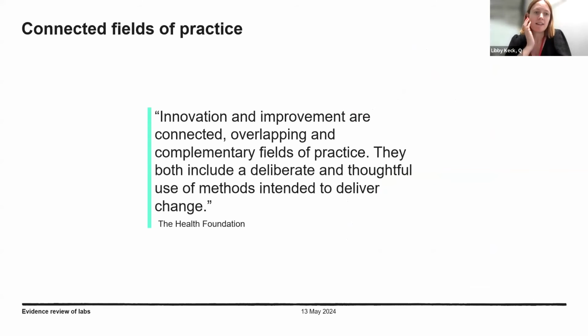And I guess the topic about the relationship between the two is very live for us in the Health Foundation. We've had a long-standing history supporting improvement in the NHS, and have more recently started to broaden our remit to think more about innovation as well. And we see innovation and improvement as both connected, overlapping, and complementary fields of practice. So they both include a deliberate and thoughtful use of methods intended to deliver change. And while they're connected, it obviously doesn't mean that they're completely the same thing.